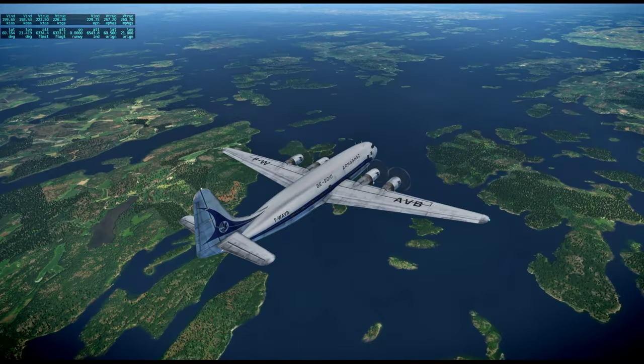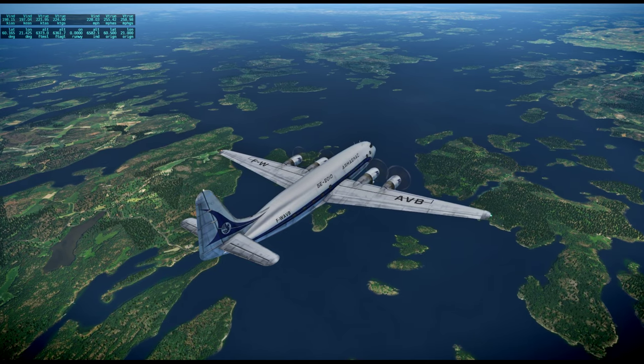Just endless islands. But we're coming close to the main coast here.